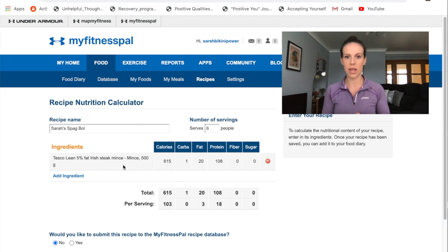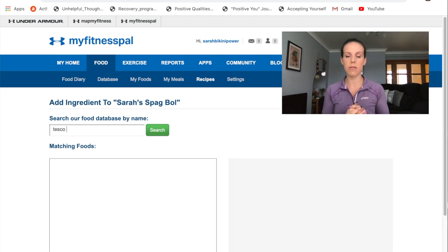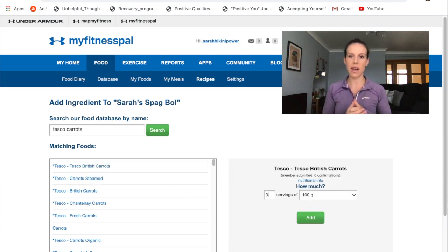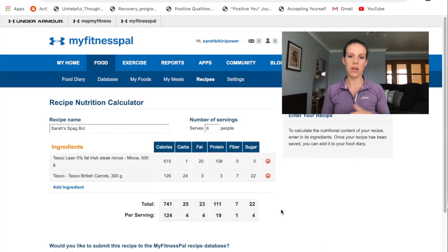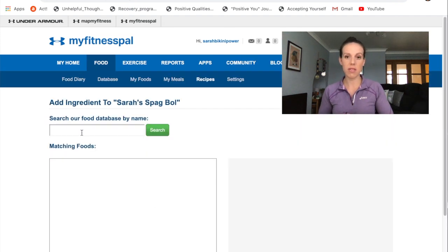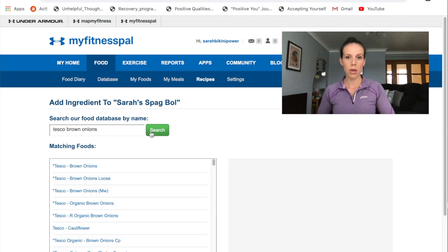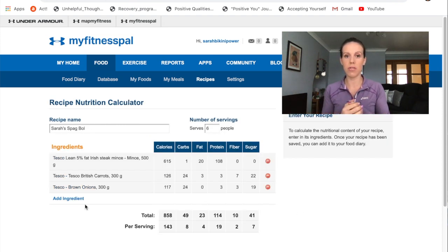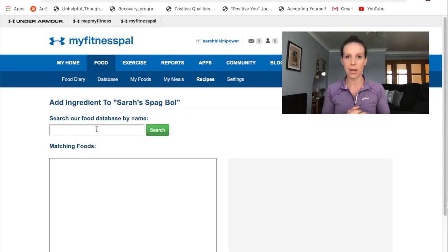I can then go back in and type in things like Tesco carrots, adjust the serving size, add that in. Maybe some Tesco's onions. And then if I was having something like a spag bowl, I would have tinned tomatoes. So I could go for the brand name, so Napolina there.